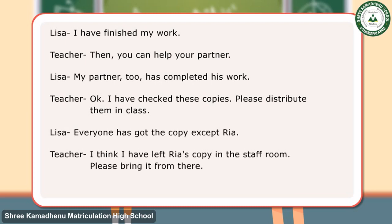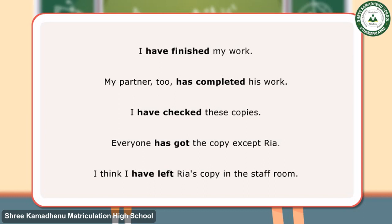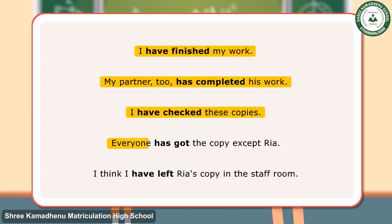In the conversation, Lisa and her teacher have used verbs which speak about an action just completed or about some action which started in the past and continued till the present moment. Here are some examples of verbs showing present perfect tense. I have finished my work. My partner too has completed his work. I have checked these copies. Everyone has got the copy except Ria. I think I have left Ria's copy in the staff room.